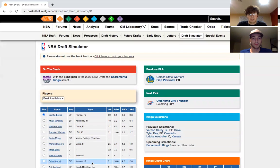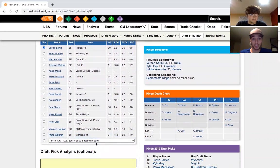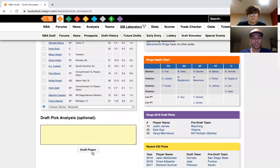Sacramento Kings on the board yet again with their fourth selection in the second round. Where do we have the Sacramento Kings going? So we have the Sacramento Kings going Marcus Howard, guard from Marquette, 5'11" guard. He's deemed a dynamic scorer. However, a little bit shaky in terms of consistency. He's a little bit undersized. What's your analysis on Marcus Howard here?